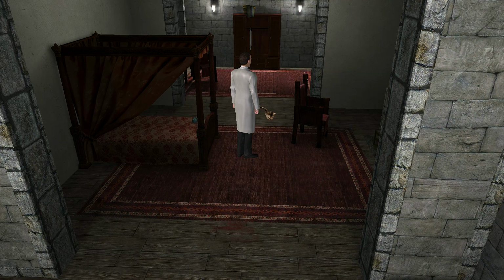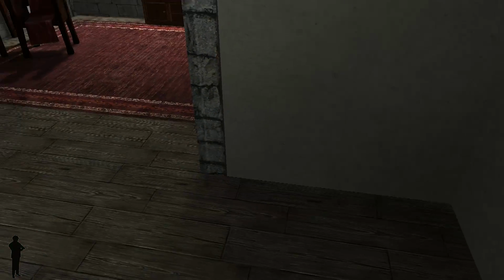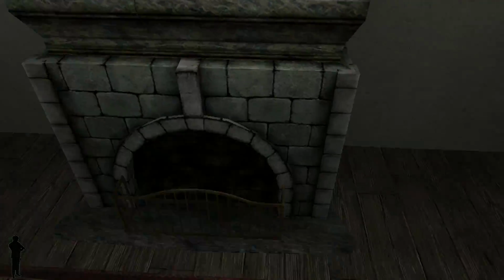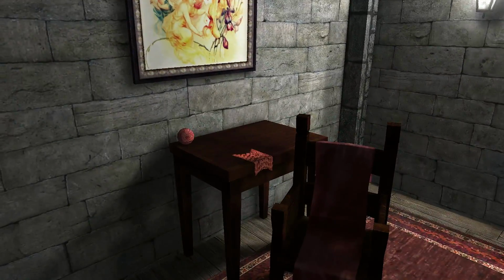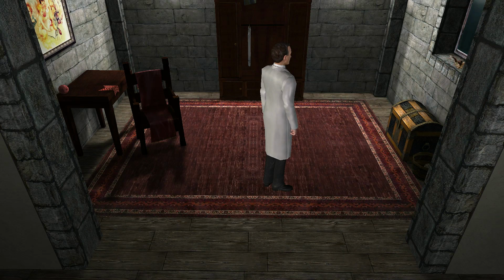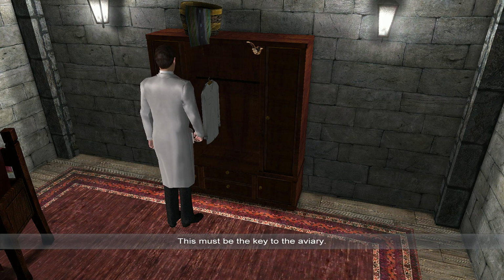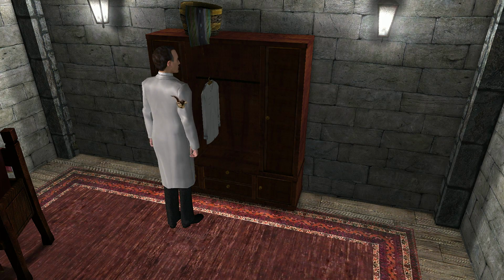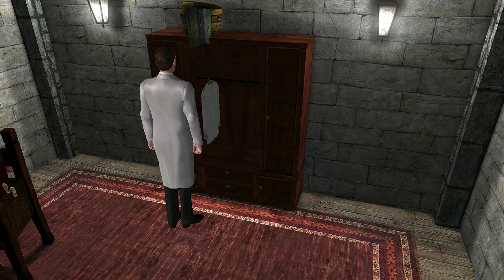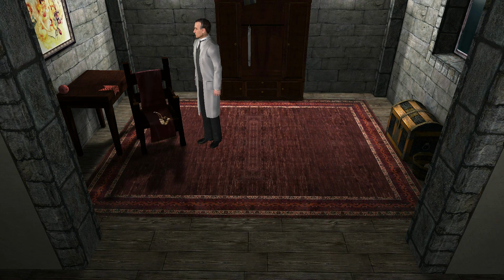Maybe a vertigo every time I use that damn thing. I've got to use it because I can't fortunately do anything without it. This must be the key to the aviary. Finally. Okay, so we've got the key to the blasted aviary.